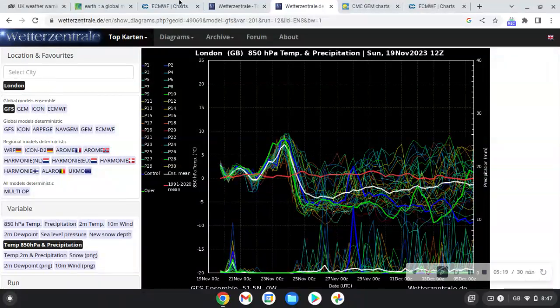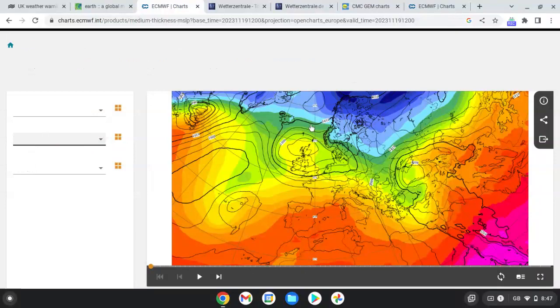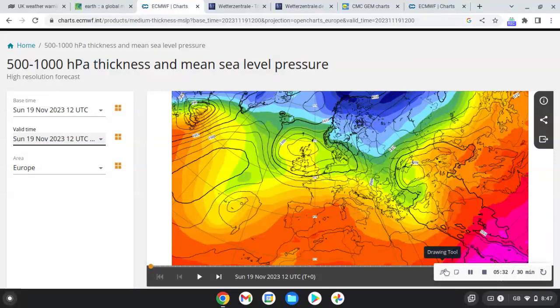So that'll be interesting. We're going to show you a chart from the ECMWF now for the pressure. Once again, we do have that low pressure over the country here. It's not shown as well on this as it is not just the pressure. So you can see low pressure, which will be clearing for this high pressure in the Atlantic.